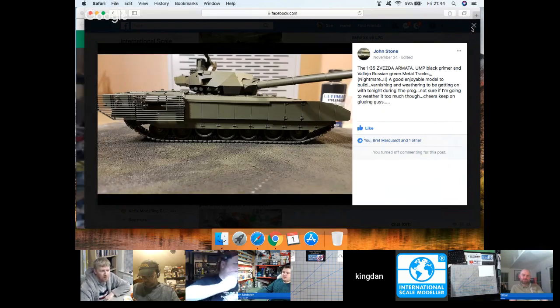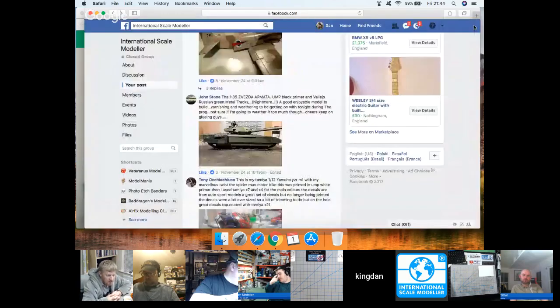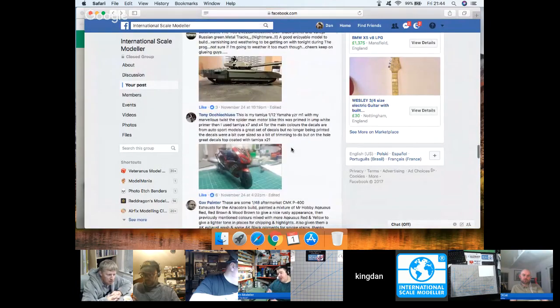That looks good. I keep my weathering on that quite minimal. Yeah, they're pretty much a pristine tank at the moment.